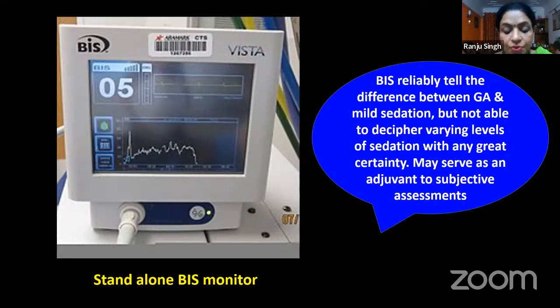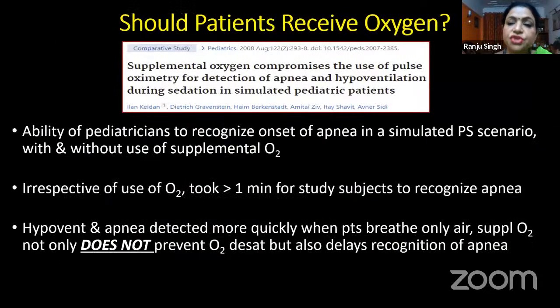This is what a standalone BIS monitor looks like, and it can be used in situations where sedation is given outside the theater. Should all patients receive oxygen? An important and contentious question which I will try to answer through a couple of studies which I came across. This study talks about the ability of pediatricians to recognize the onset of apnea in a simulated scenario where sedation was delivered with and without the use of supplemental oxygen. Irrespective of the use of oxygen, it took more than 1 minute for the subjects in this study to recognize apnea. Hypoventilation and apnea were detected more quickly when patients breathed only air, and supplemental oxygen does not prevent oxygen desaturation, but may delay the recognition of apnea.